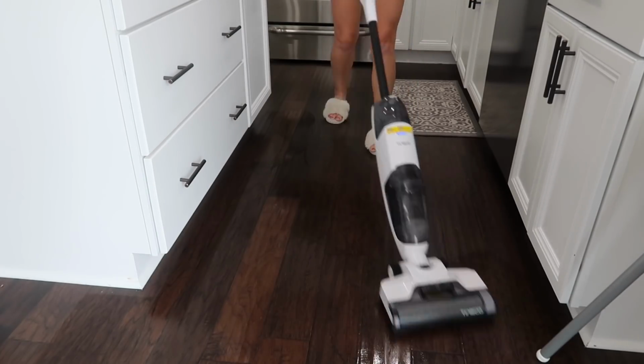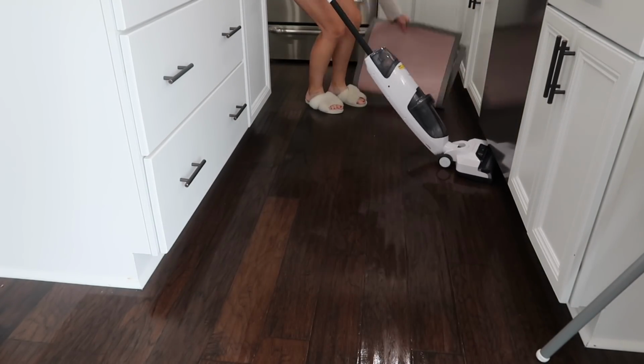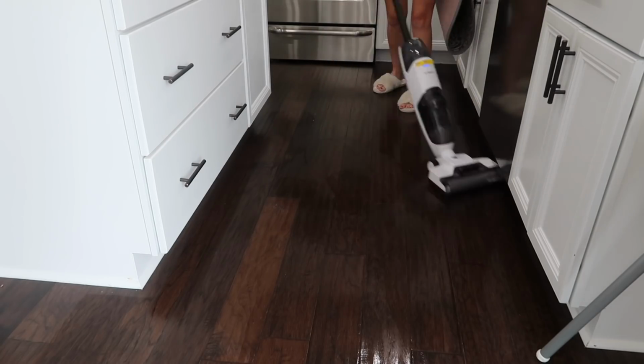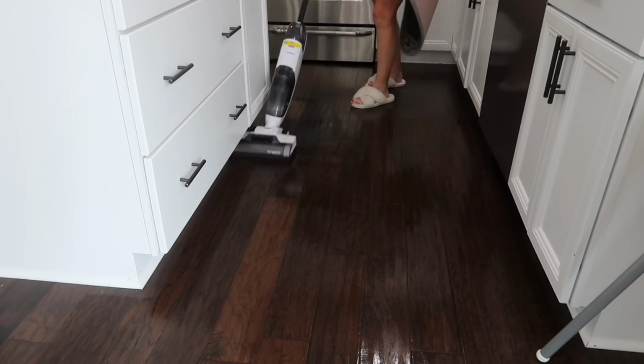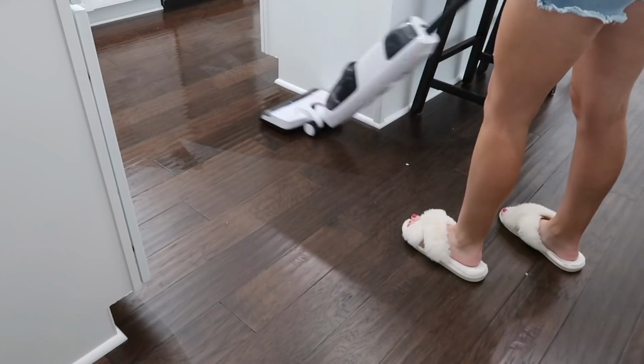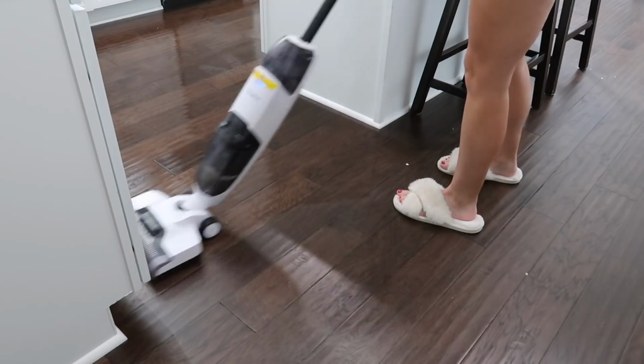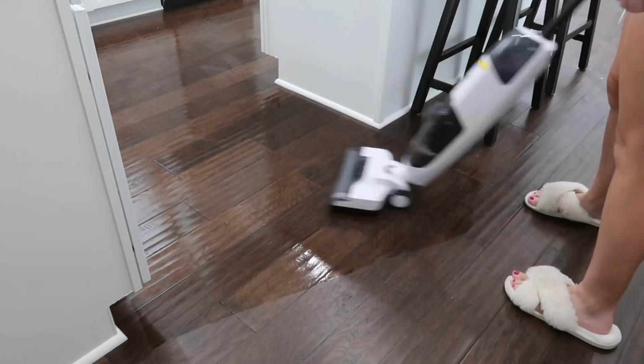But with the Tineco, I love that it can vacuum and mop at the same time. So I feel like I'm getting two tasks done at once. So that's really nice as well. So I guess it just depends, but if you already have the O-Cedar spin mop and you're thinking about getting the iFloor 2, highly recommend it. I love it.